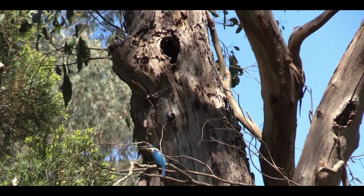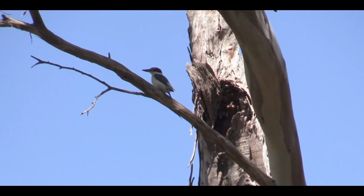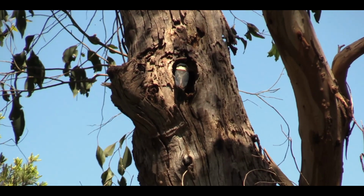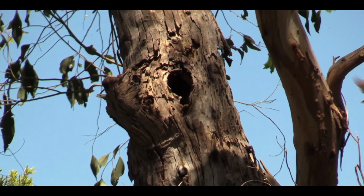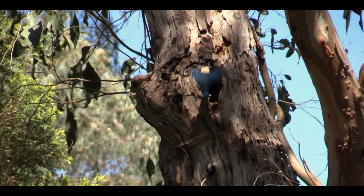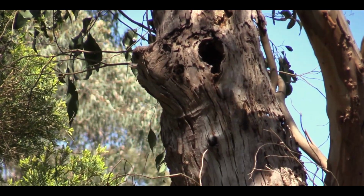The sacred kingfisher, on the other hand, is mostly observed eating insects in Nillumbik. It waits outside its nesting hollow looking for potential predators. When the coast is clear, it delivers a tasty treat to its newborn fledgling.